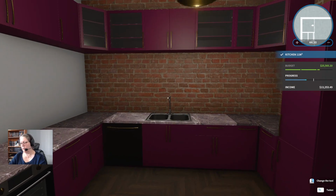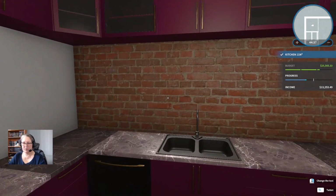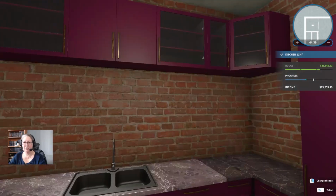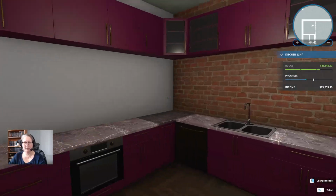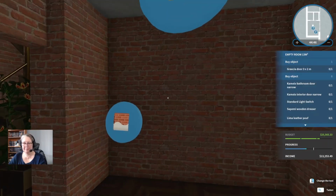Rightio. So, there's our kitchen. I know, right? It's not quite, oh, it is done. Yes, kitchen is done. There we go, one custom kitchen. Perfecto. Alrighty, let's go this way.